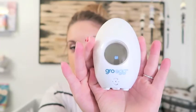So this product is in absolutely no way, shape, or form necessary or vital to parenthood in any way, but when we saw it on Amazon, we were like, we need this product definitely. So it is the Gro Egg, and it will be red if the room is too hot. It will be yellow if the room is perfect. And it will be blue if the room is too cold. And it's all in relation to the temperature a room should be at for a baby.